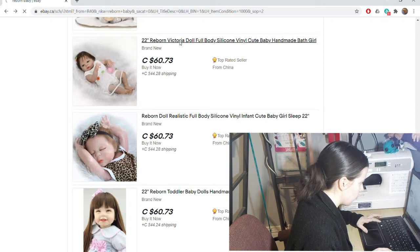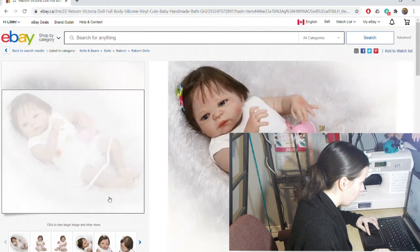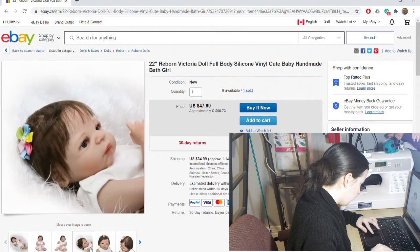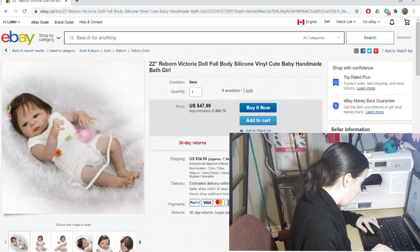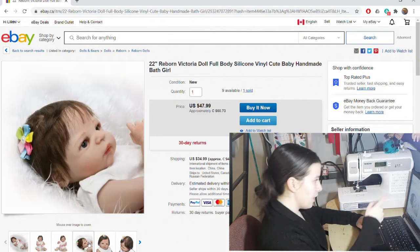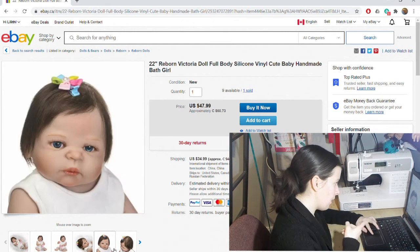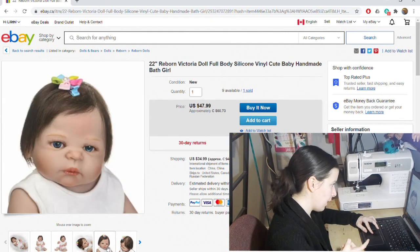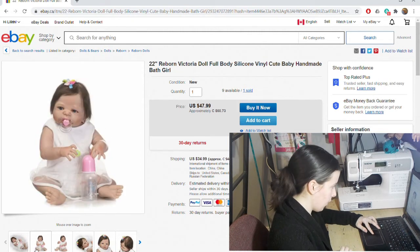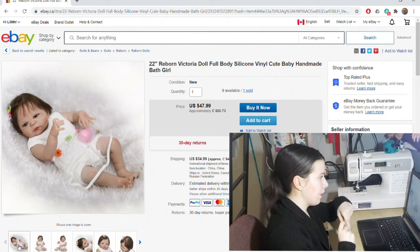My goodness, this is a straight up illegal copy kit. And they even got the name right. Yep, that's Victoria. This is a full body reborn kit that does exist. There is a Victoria kit that is full bodied, but it's full body vinyl, not silicone, which you can obviously tell. But this is an illegally copied kit.